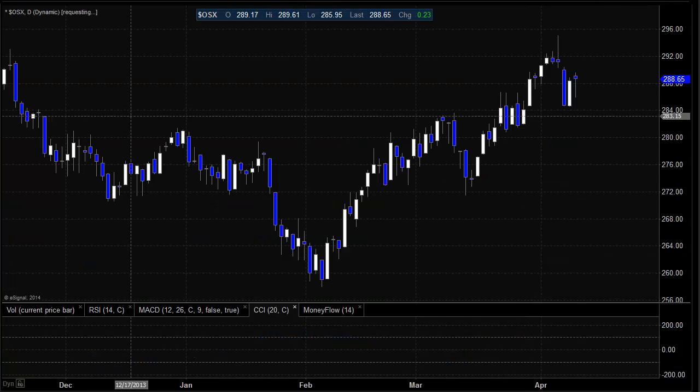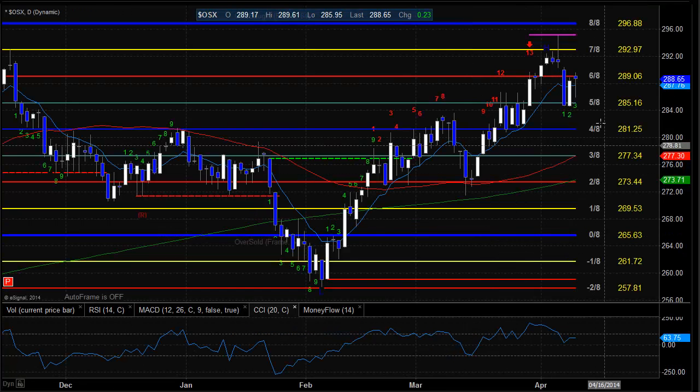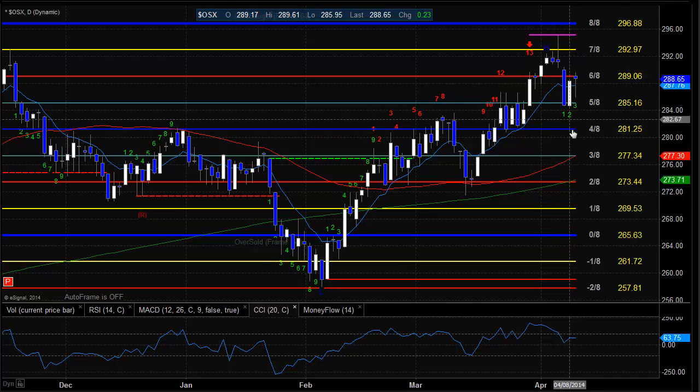The oil services index was not great today. We still have our 13 exhaustion in place. They really didn't come for this one very well today. And if we do take out this 3-day low here, which is right in the area of about 285, that's going to really start to roll this thing to the downside and probably wind up undercutting 4/8 and putting the 50 DMA in play.